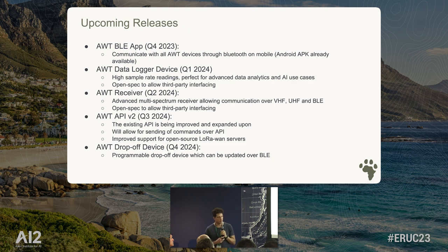So this is a bit of our roadmap for the next year or so. Our devices have had Bluetooth built in for almost a year now. We've released an APK recently, which lets you interact with that. The plan behind that is when you're launching a device in the field, you would want to configure settings before fitting to an animal. This saves you having to do it over the air.